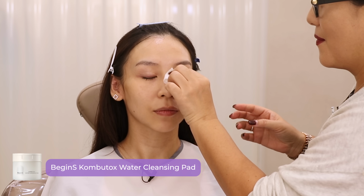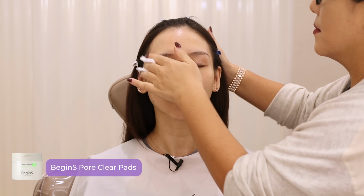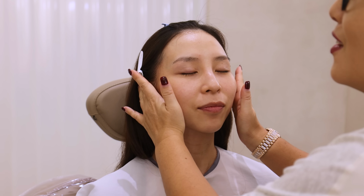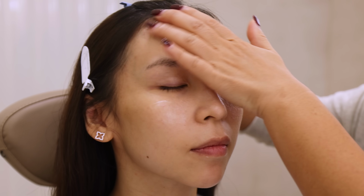Hello. 안녕하세요. We kicked things off with skincare because Miss Jung says great makeup starts with great skin. She used the Begin's Kombutox water cleansing pad to cleanse my skin thoroughly, followed by the Begin's Pore clear pads. This helps to gently exfoliate and tighten pores. Next, she applies a calming serum. It's a watery ampule that hydrates and soothes the skin.